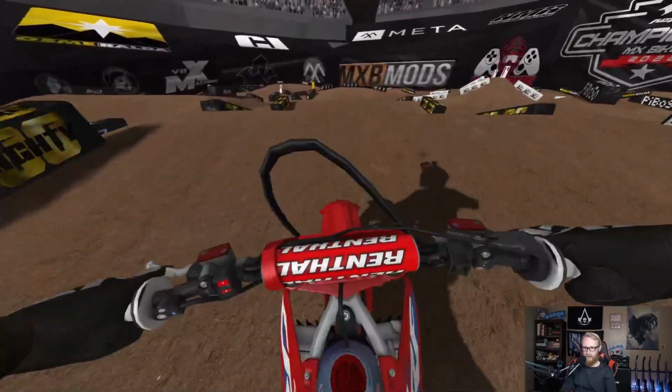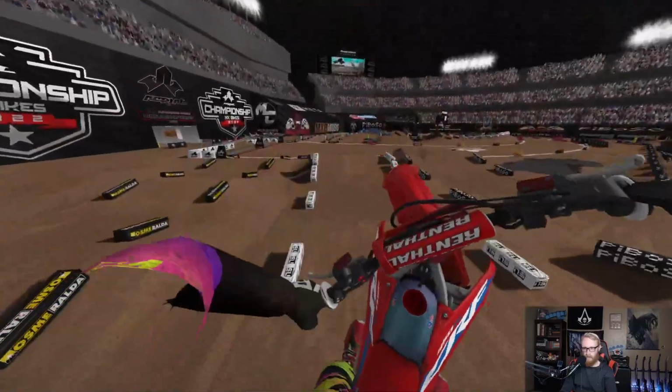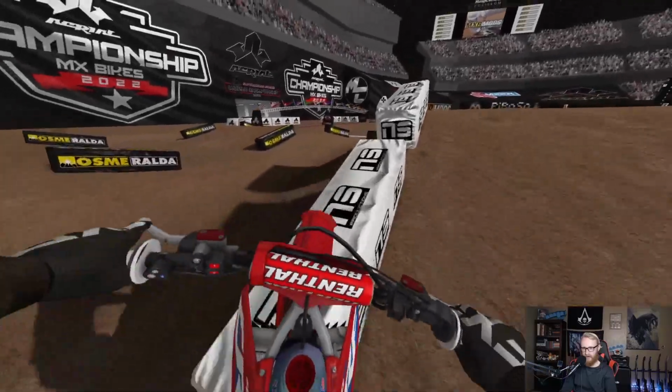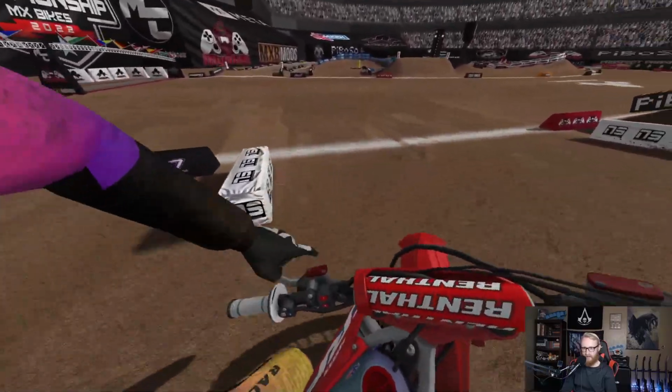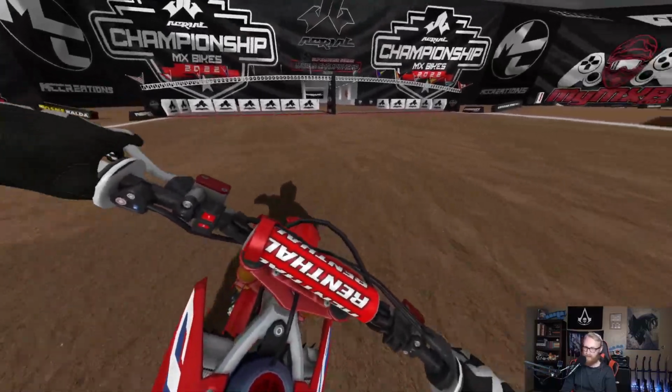Triple there, double out. Oh, this section is super hard if you don't get it right. Oh my gosh. Just screwed up my whole lap there because of that. I can't get going. It's like I'm on freaking glass.